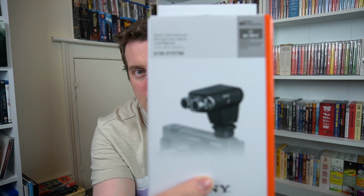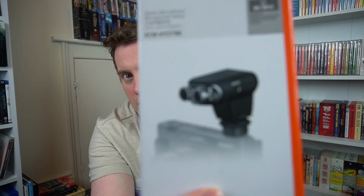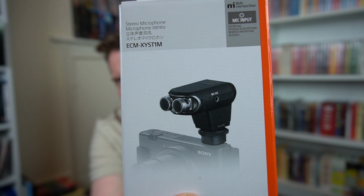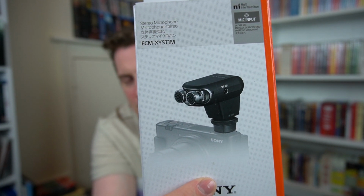If it isn't, I'll send it back, I suppose, but this is a microphone that is made for Sony cameras. So if I move my head out of the way, will it focus a little bit? Okay, yeah, so this basically affixes to the top of the camera with, they call it a hot shoe? I don't know, I'm not a camera guy.